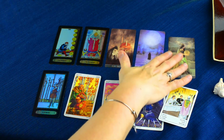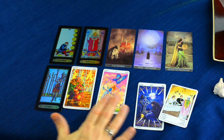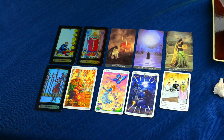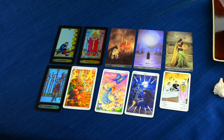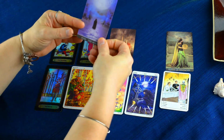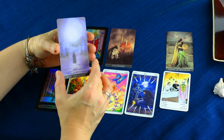Whew. All right. Let me kind of get an idea here. We got a lot of different things going on here. Okay. We have lots of different energies going on in these 2 weeks. I feel like there's going to be ups and downs, or just some kind of different things going on in your head here. We've got the Moon card, which is a very emotional card, and I do think you're going to be dealing with your emotions some.